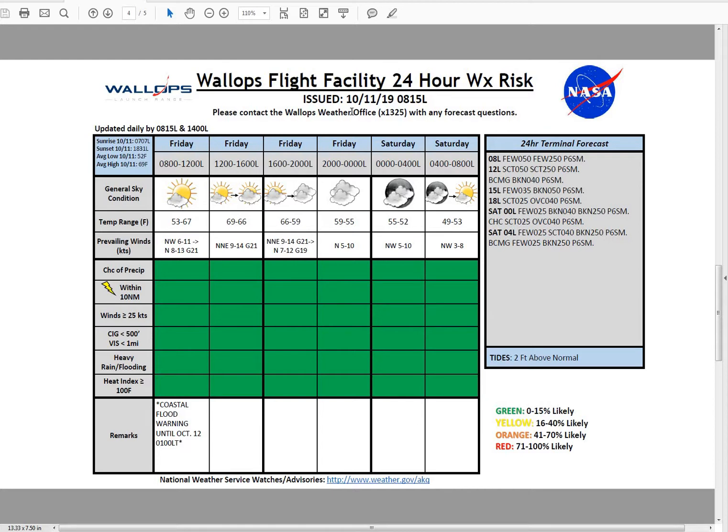Then this afternoon we'll see that level near 5,000 feet slowly increase, becoming broken by the late afternoon hours and then overcast close to sunset. And then as we go into the overnight hours, we'll see those clouds decrease after midnight, after those winds shift more northwesterly, drawing in some drier air as high pressure builds in. And by sunrise tomorrow, just seeing a few clouds at 2,500 feet and a broken at 25,000. We are seeing our tides 2 feet above normal out there.